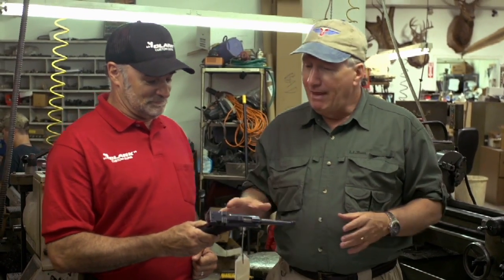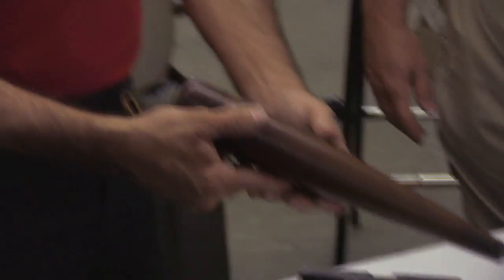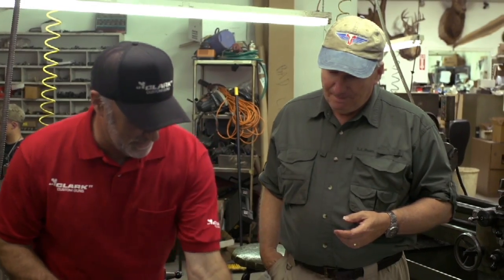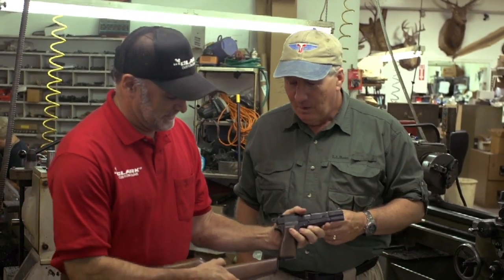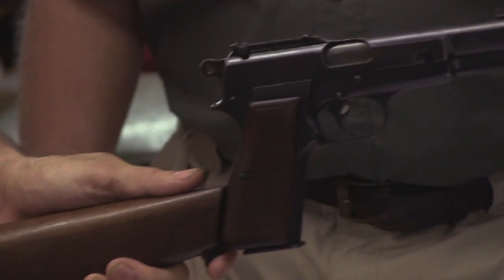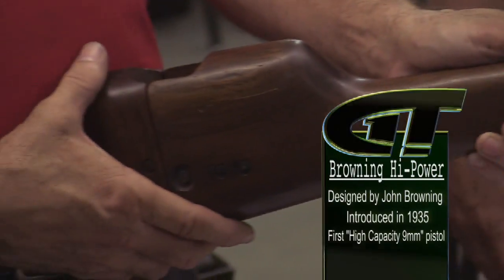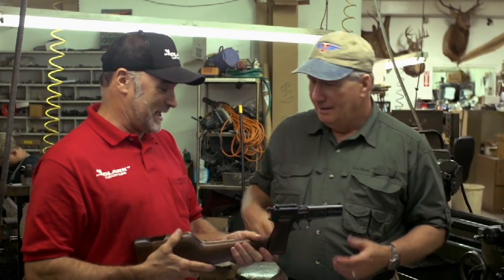All right, but move from that to one of John Browning's creations. In fact, you've got one of the more unique ones I've ever seen here. What is this? Well, it has a shoulder stock with a rear elevation long-range sight. And this is a High Power, which really was the first high capacity pistol. Exactly. That's what made the High Power so important. When combat shooting first started, there were several guys using the High Power just because of the magazine capacity. This is the original high capacity gun.